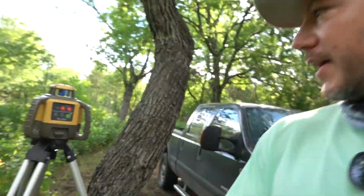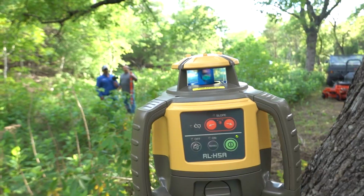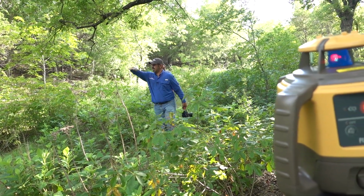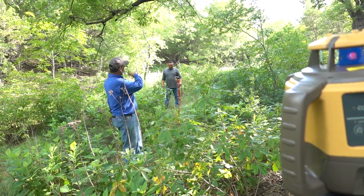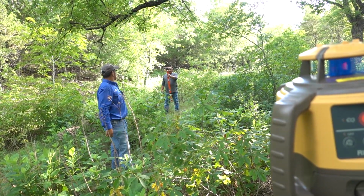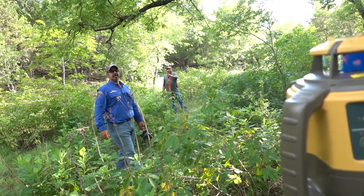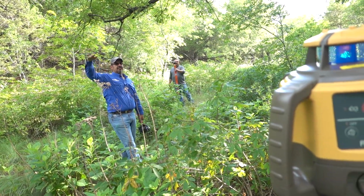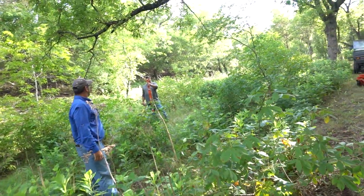This is called shooting grade. It's got a little level, a little laser that's spinning. It's self-leveling, so it'll shoot a line everywhere. Now it's daylight, so we can't see it. So then we use a receiver like Leroy has. So that thing can see it. Right, and it tells you. It has an 800-meter range. Wow. We can go really far away, and we'll be level. Crazy. That's super cool. So that tells you when the laser's hitting it.